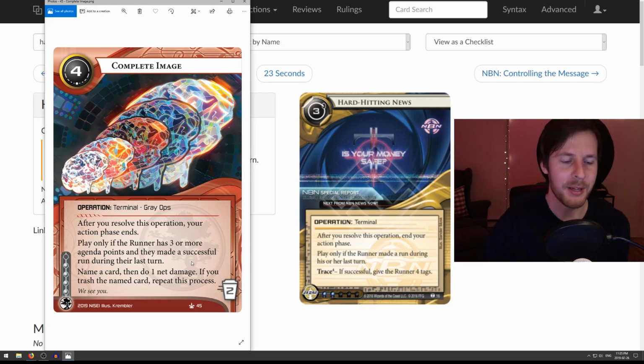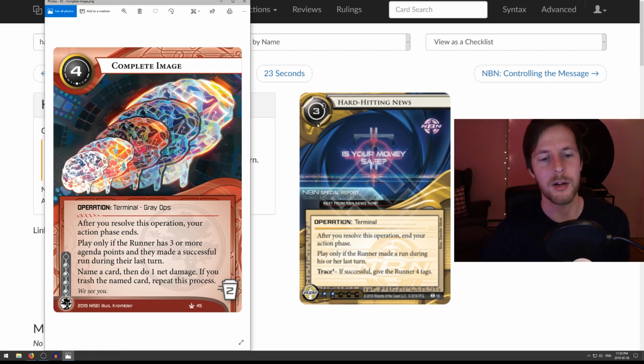Now, again, very important also to trash. This is a trashable operation. We've seen a fair bit of powerful cards that can be trashed. It's a cool way to make operations, it makes runners able to interact with operations. Largely, you see something like Hard-Hitting News in their hand, one of the strongest terminal operations in the whole game, and you can't trash this, so you just have to respect it. This one, you have a couple outs as the runner. It makes it also more interesting to protect this.